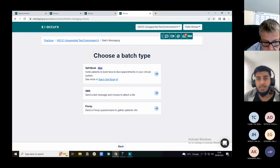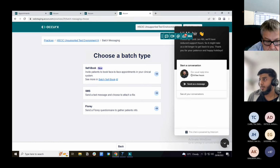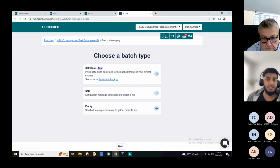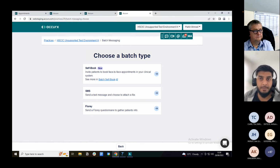If you have any issues with sending a batch self-book link out to your patients at all, we do have our support team who are on hand to assist you. So you can go to any page of our website, for example, this one that I'm on right here, and on the bottom right corner, you will see a live chat option, and you should be able to contact our support team through there, and they'll be able to assist you with that.